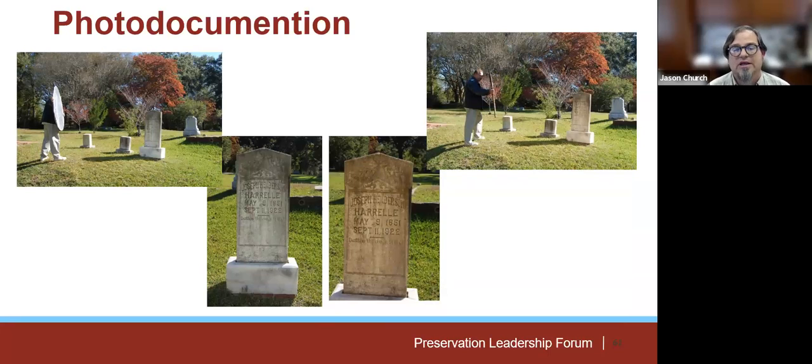So just use photo reflectors, mirrors. Nowadays with cell phones, there are great filters that you can play with. They're cool to make yourself look like a dog, things like that. But there are also a lot of really fun filters, like turning the photograph into sepia tone or flipping it into a negative, that can really help bring out the epitaph that you're looking for. So it's a great way to play with the filters on your phone. Next slide.